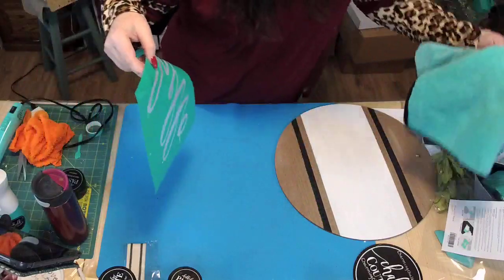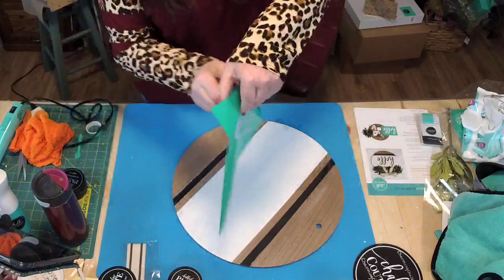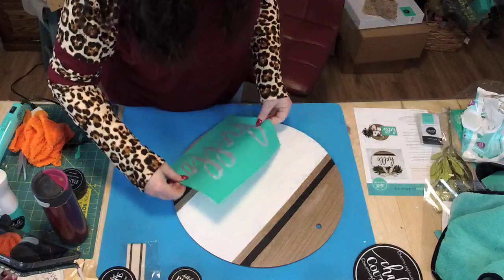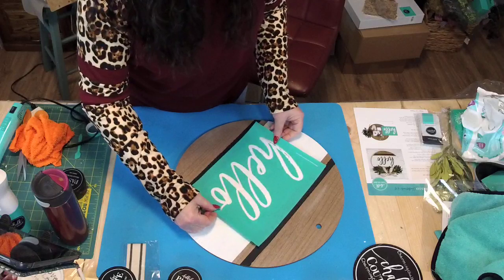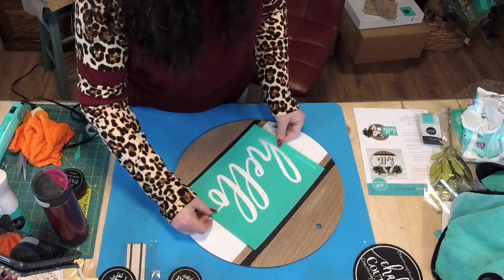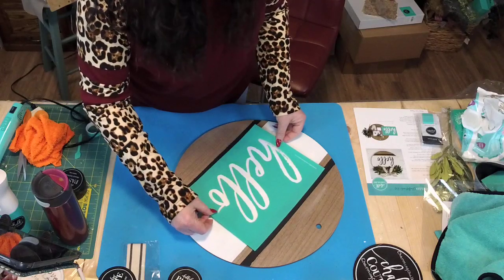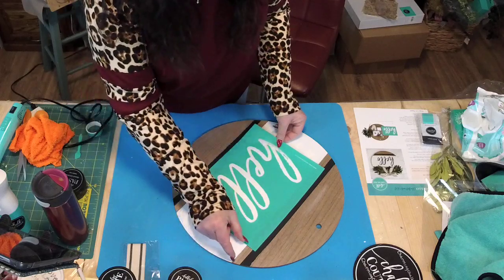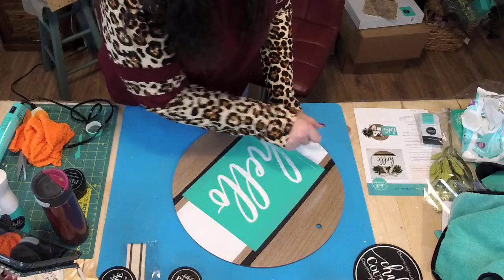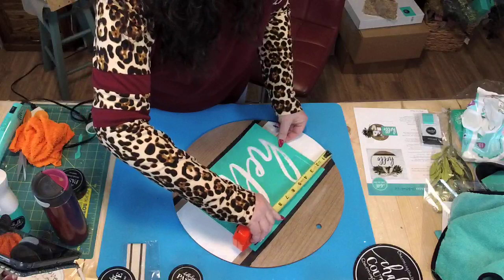Okay. Now we're going to bring our board back. I'm going to have it looking at me to line it up. So we measured our letters. We know our letters are 6 inches, so we made a 7-inch strip. And I can see my white line right through the transfer, so I can easily line it up. I'm looking at what I have here and what I have here. I'm kind of an eyeballer from way back, and I'm pretty good at it.